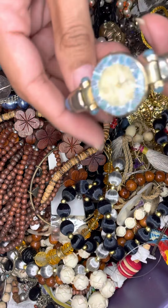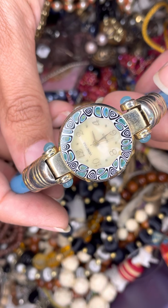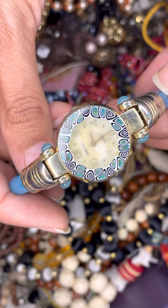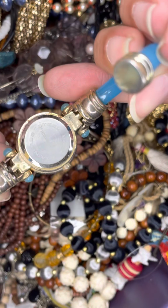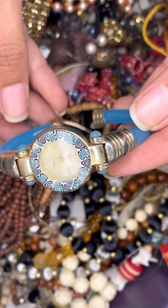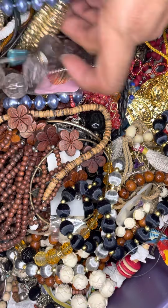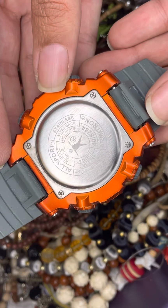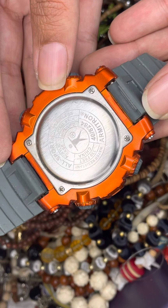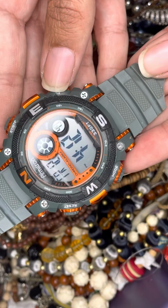Oh, what do we have here? Venetiae. Not quite sure about this one. I'll have to look it up. I believe it's probably about a $20 watch. More watches. Armitron. So I have to look up this model number, 40/8284. So I'll see how much that one resells for.